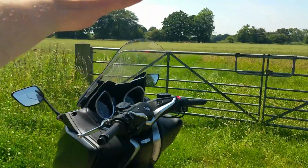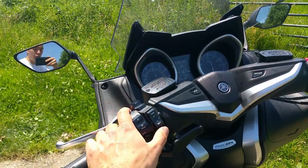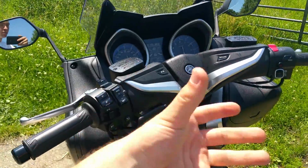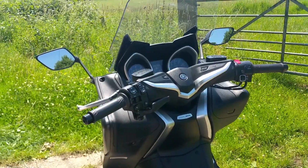Like I said, I've taken passengers cruising at 80 miles an hour, and it's absolutely a joy. All you do is chuck the screen up, get rid of all the wind, and it's also got a cruise control mode from here. So basically, you press this little button in down here, then you set the speed, and then literally take your hand off the throttle, and it will just cruise at that speed. It's absolutely awesome.